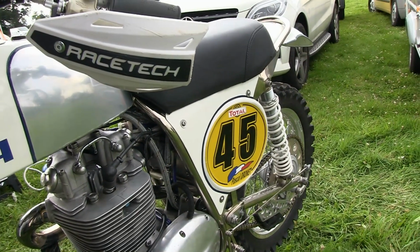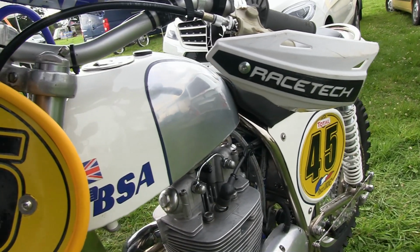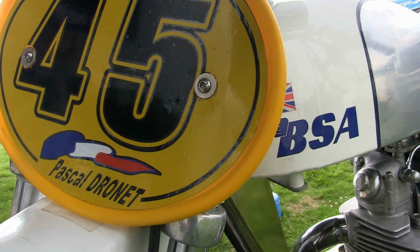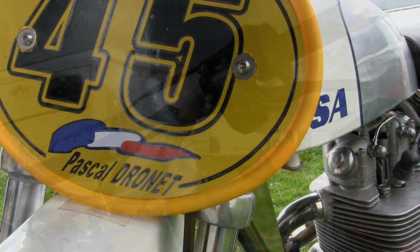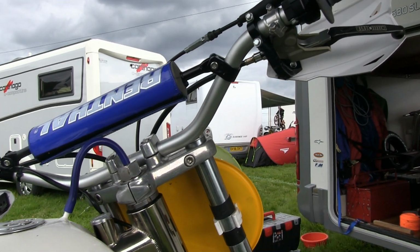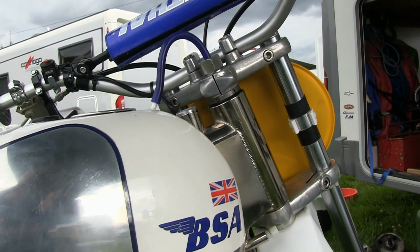Now powered of course by this tried and trusted BSA 500 motor, which not only powered some of BSA's road going machines back in the day, but is now still being used in these Victor scramblers to great success. And although these 500 4-strokers might be considered old school by today's modern standards, they're still perfect and well suited to this kind of motocross role.